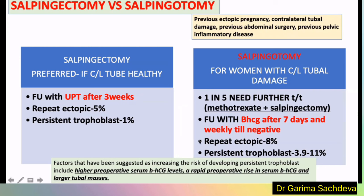And in this, the risk of repeat ectopic is very high, around 8%, and persistent trophoblast is around 3.9 to 11%. And the factors that have been suggested as increasing the risk of developing persistent trophoblast include if there was a previously high beta HCG level, if there was a rapid preoperative rise in the beta HCG level, or the tubal mass was very big. So in these cases, the risk of persistent trophoblastic tissue is much more.